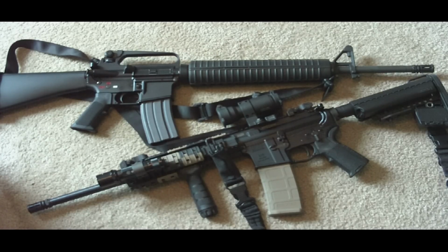I'm trying to find a place to start here, so I may jump around a little bit. I'll try and keep it in some kind of order. I'm going to try to focus on the parts that are the most important first, and we'll go out from there. Generally speaking, the two rifles you see in front of you are the two most common versions you're going to run across in most gun shops.